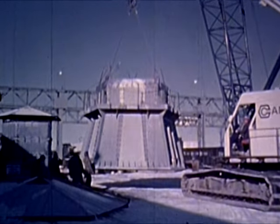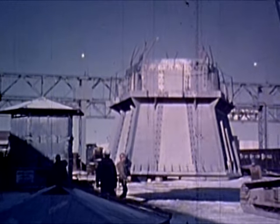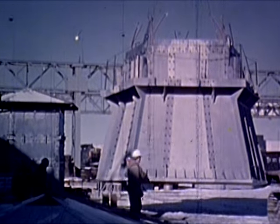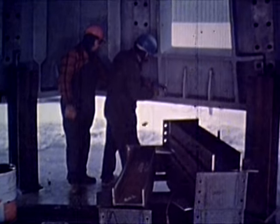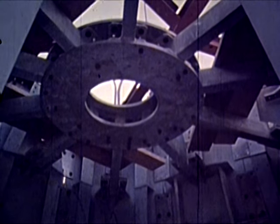The base section of the antenna mast weighs 40 tons. Too heavy for the helicopter with a load limit of 10 tons, it'll be lifted by the tower crane and secured with 125 anchor bolts, 14 feet in length and 1.5 inches in diameter.